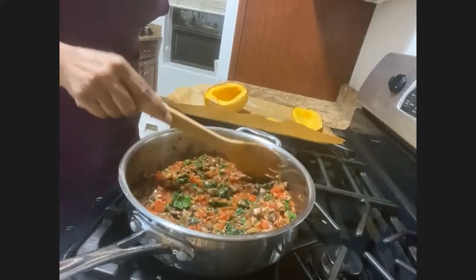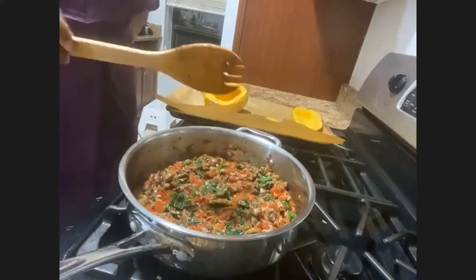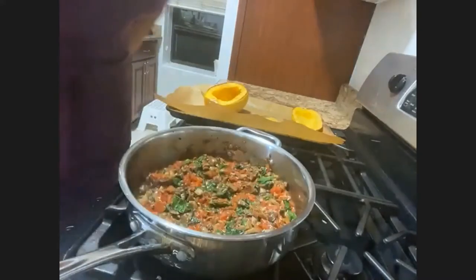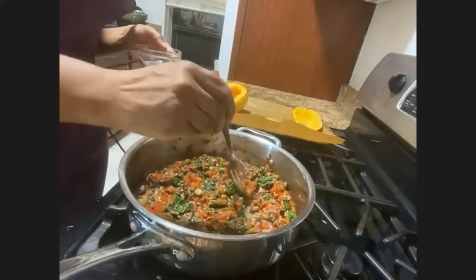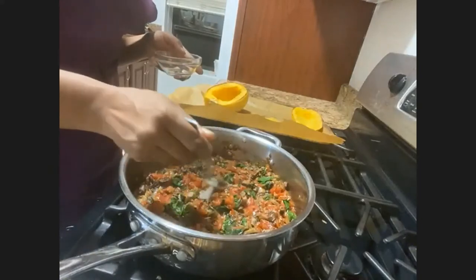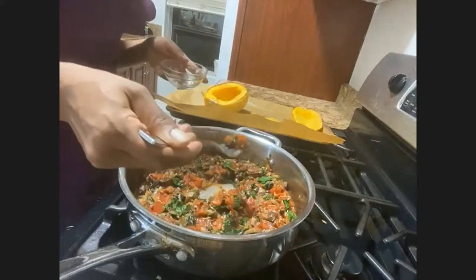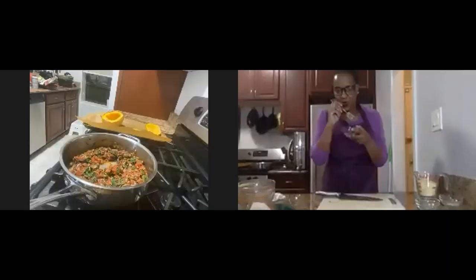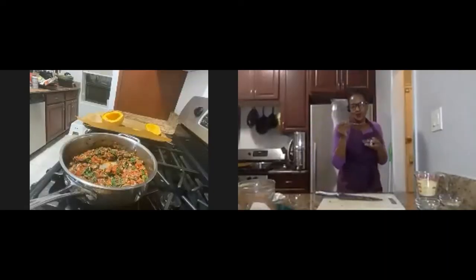I am going to turn this off because I just wanted to slightly wilt the spinach. I don't want to overcook it, so I think this is ready to go. Well, I don't know if it's ready to go because I haven't tasted it. That's how you'll know. I'm feeling like I'm going to want to add more herbs to it, but let me taste it first. I'm coming back over here so that I can taste it. No, we didn't see you put it in, but we're seeing the experience of it. So continue.